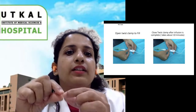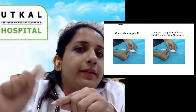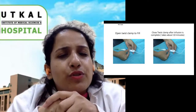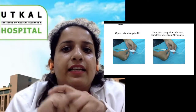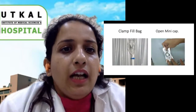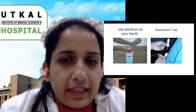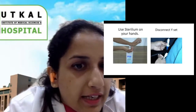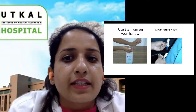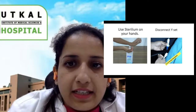Then you open the twist clamp to fill. So the PD fluid hanging over the IV stand will go inside the abdomen. It usually takes around 10 minutes and then you close the twist clamp after the infusion is complete. Now clamp the fill bag and open the mini cap to connect and use sterilium again. Every time you are touching the catheter and the transfer set, you will sterilize your hands. Then you disconnect the set.